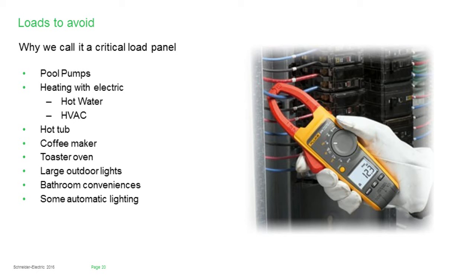So for loads that we want to avoid, really this comes down to the items that are nice to have but maybe shouldn't have when sizing out an appropriately priced solution. Pool pumps, circulation pumps, and things like that, of course, are big draws and have locked rotor amps. Heating with electric is a huge no-no when we're sizing that system out. A hot water tank heater can be a 6 kW load, and HVAC, if we're heating with electric, of course, is going to be a high consumption as well.